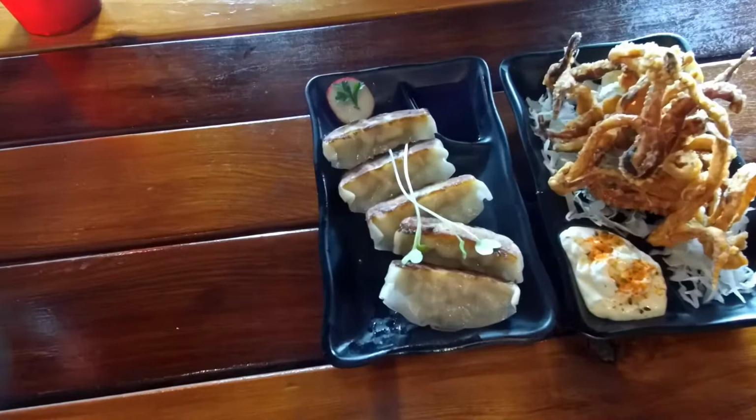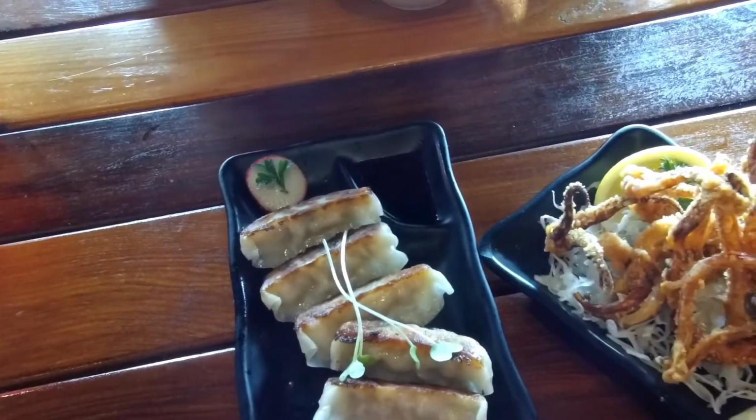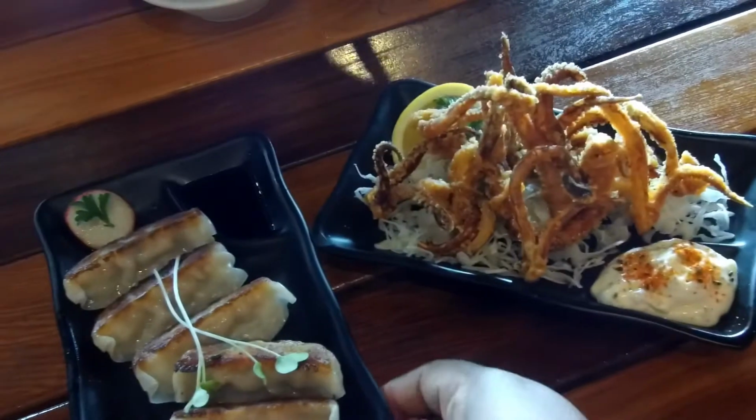So we got the gyoza. Got the gyoza. And we have the squid. So we're going to try the gyoza first. It's just pork on the inside.